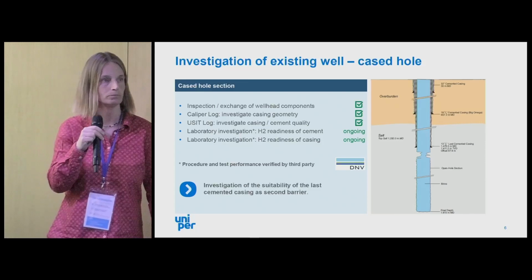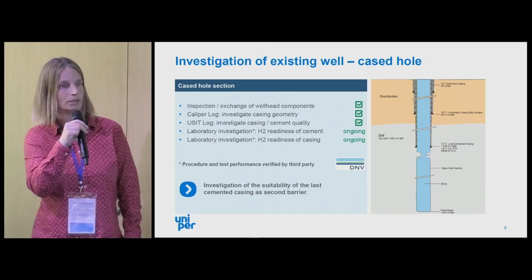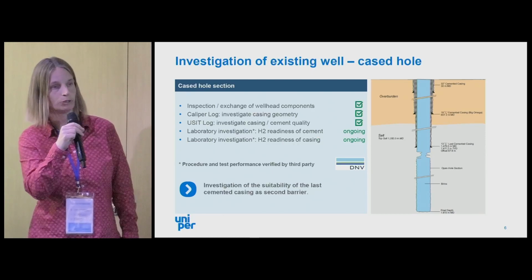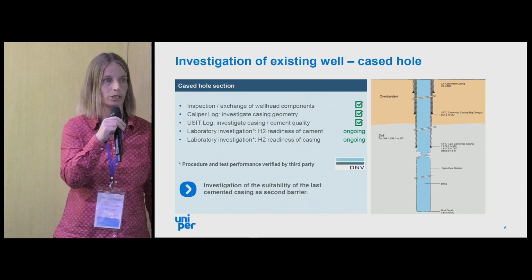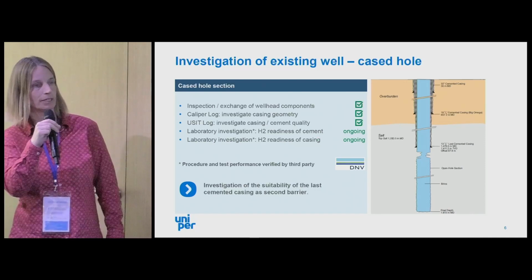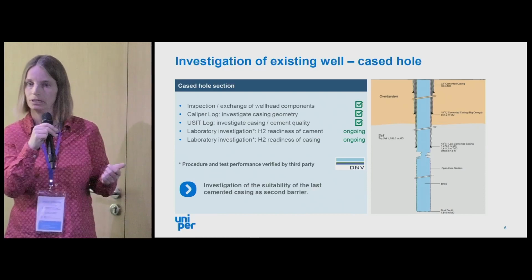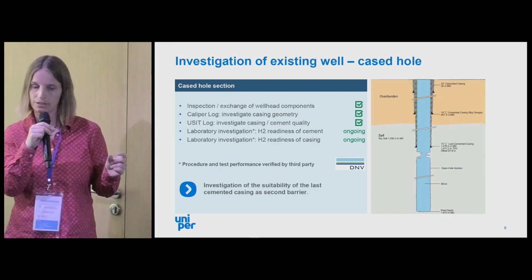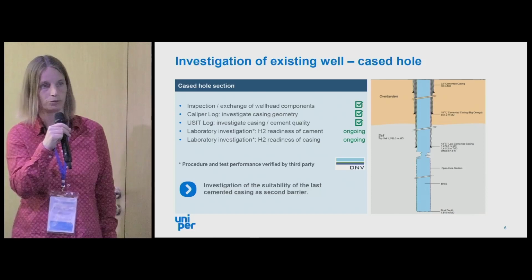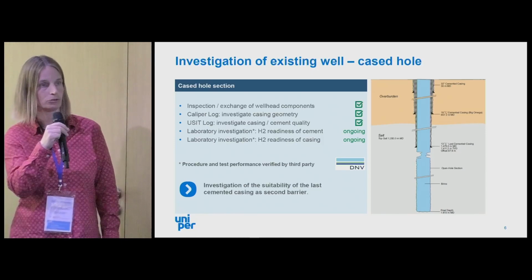And here, as I said, I come to more details. We looked at the cased hole part. We did the inspection of the wellhead components, and we saw that they were not H2 ready, so we had to exchange them. We did several casing runs, logging runs in the casing, like a caliper run, a USIT run, a CBL, VDL run, to see if the casing is in a good situation, if the steel is good and not corroded, and also if the cement is well bonded to the casing. That has all been done, and it was successful. The casing is in a good situation.